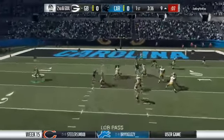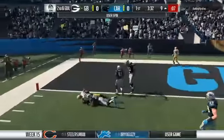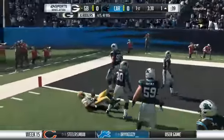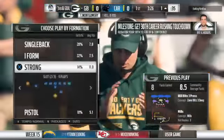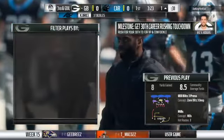On 2nd down, here's Rodgers. That's complete right around the 8. They stopped short. Down at the 1. Had the great move, but couldn't get it all the way home. A touchdown saving tackle there. Now it's 3rd and goal.